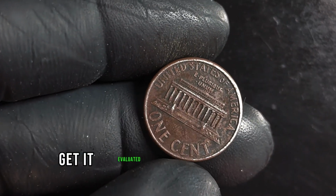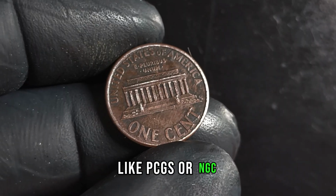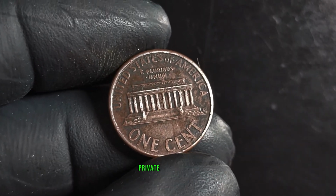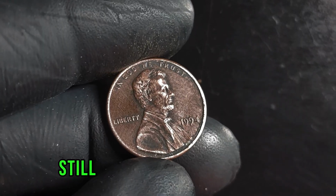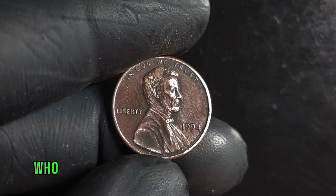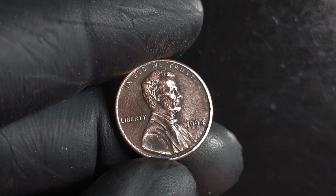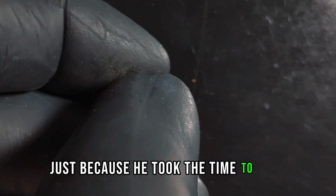Next, get it evaluated. Certified grading services like PCGS or NGC can authenticate your coin and reveal its true value. And once it's graded, the possibilities open wide: private sales, auctions, or even museum acquisition offers. Still think it's all just a fantasy? Tell that to the gentleman in Ohio who found a rare 1994 no-mint mark penny in his grandfather's collection and sold it for over $600,000. 1 cent to $600,000. Just because he took the time to look.